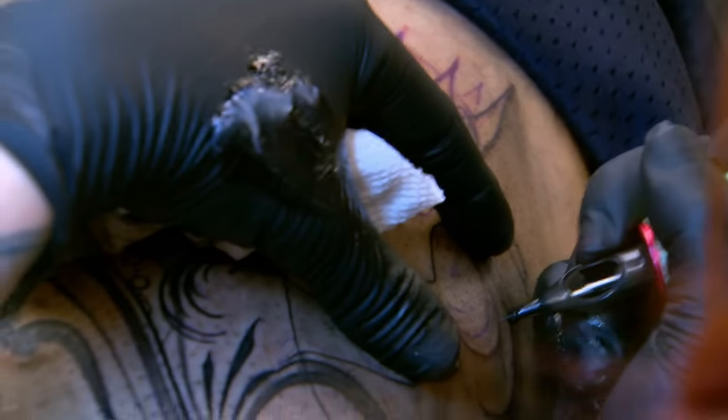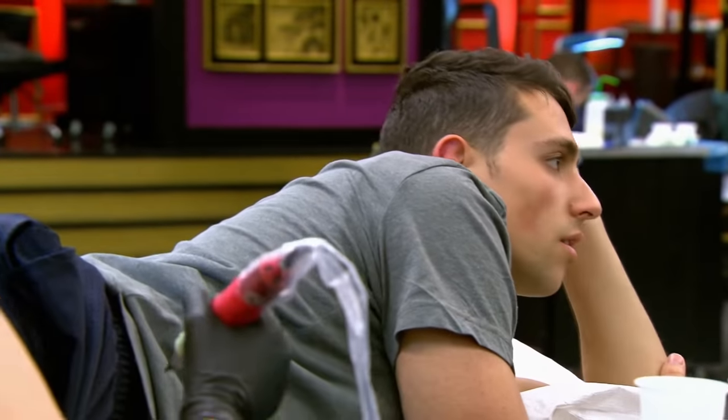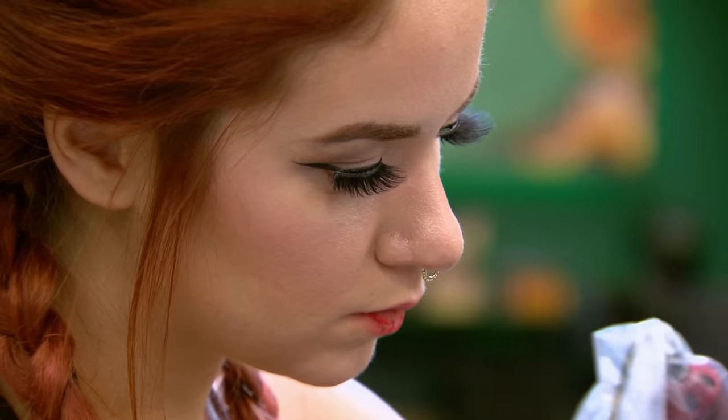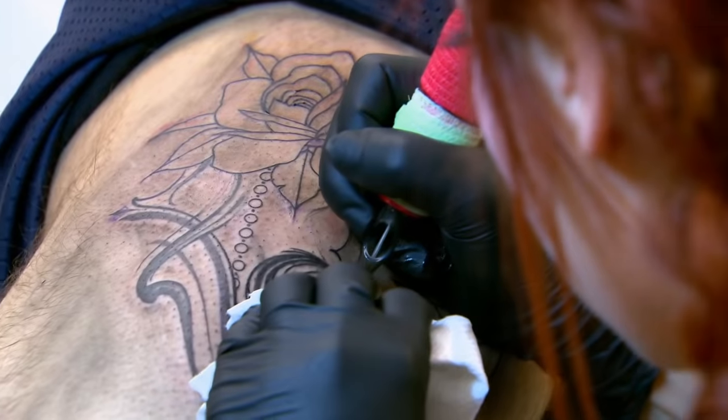Dude, hang in there. You're twitching. My canvas has been twitching this whole entire time. Got it. In a freehand tattoo, you're already really worried about not wiping away your drawing. Now I have to worry about my canvas moving around. All right, guys, 2 more hours.